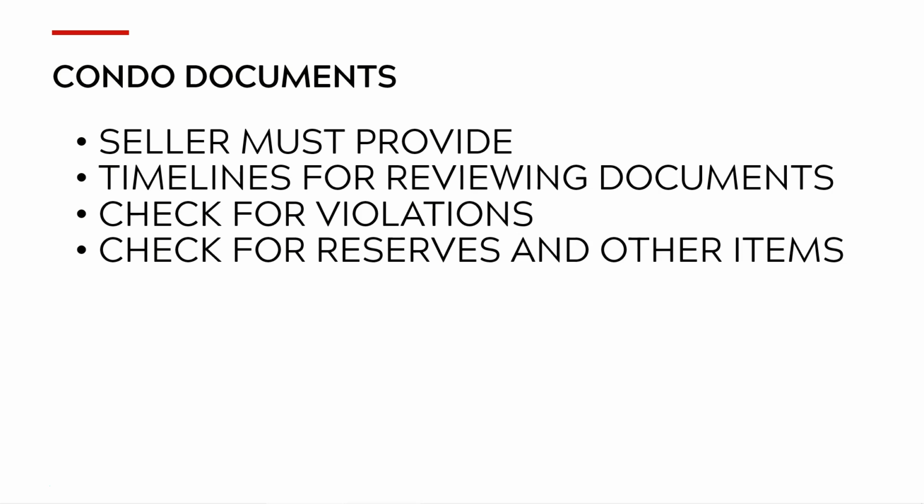Questions that you should keep in mind: How much money is in reserves? Who manages the association? What's the community rental policy? Are there any special assessments currently or coming up in the future? Are there any pending lawsuits against the association? Is parking included in the purchase price? Is there a separate fee for parking or cost monthly? What is the visitor parking policy?